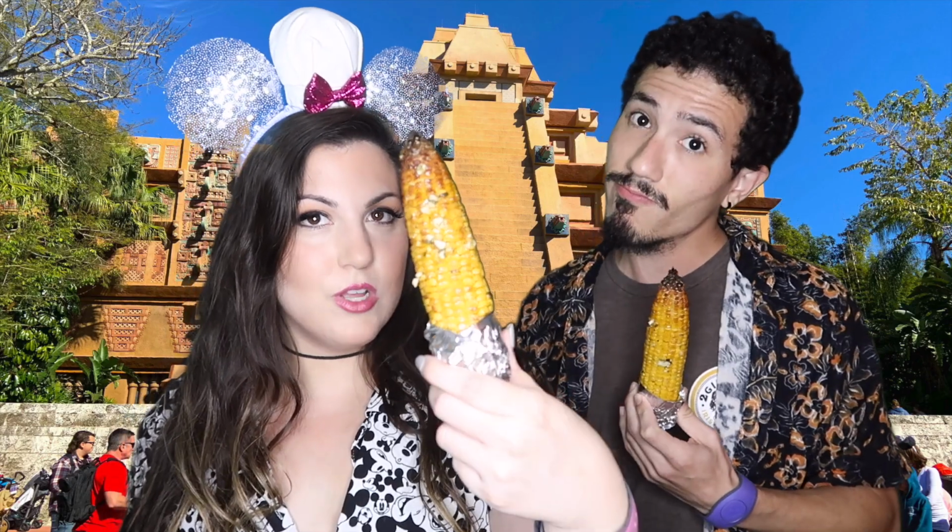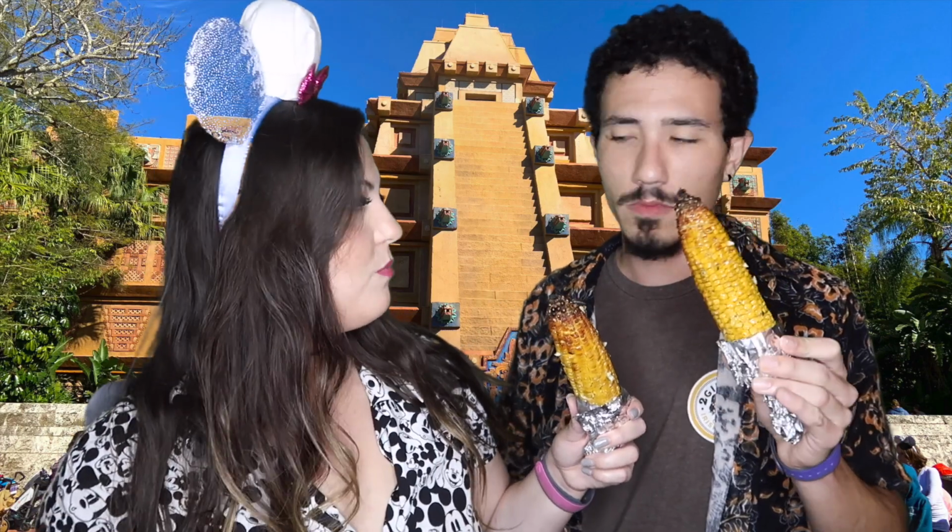Hey, we're in Mexico. We just went to the Trowel and Trellis food booth here in Mexico, which is offering the grilled street corn with the garlicky spread. Now we're not really huge corn people, but hopefully we enjoy it. Cheers. Not bad. Wow. The garlic butter I used.